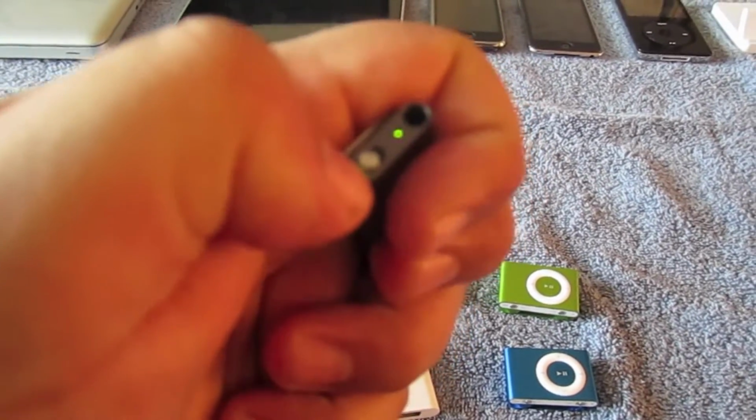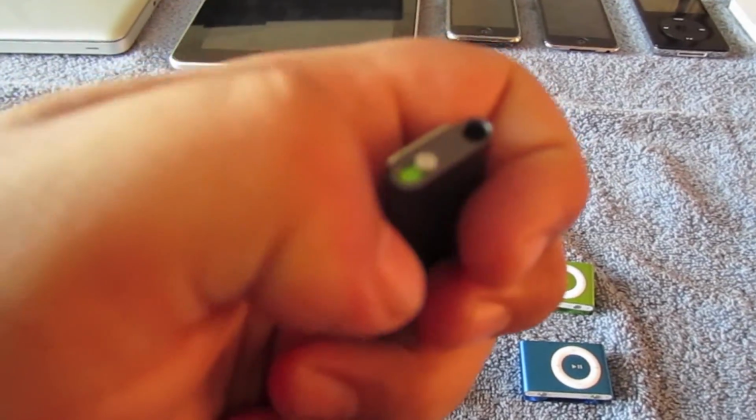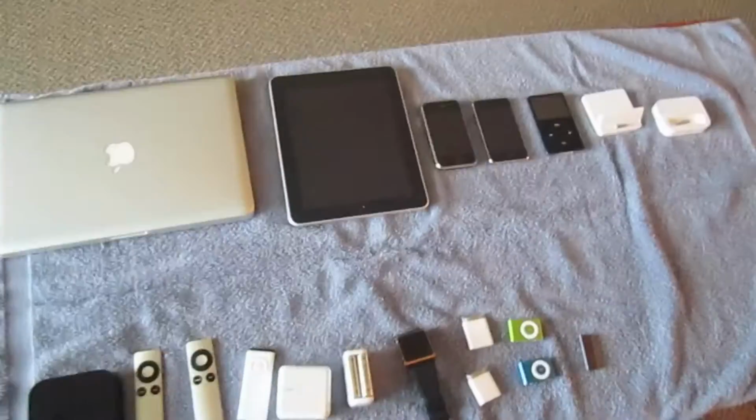This one does also have shuffle. If you move this halfway over, see if I can do that right there, that's shuffle, I believe, and then that's fully just on, and that little green light lights up. So here is my Apple collection.